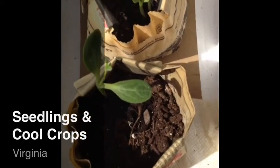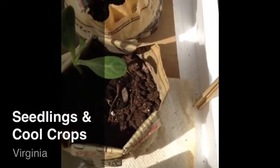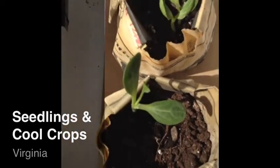This one actually had a little mushroom in it, which is funny because it's been inside for most part, but it's the best one. It's the biggest, it's the tallest. It actually needs to be transplanted.